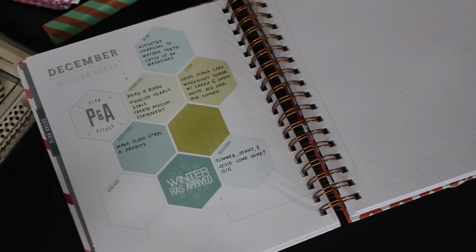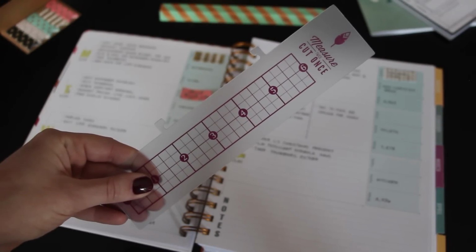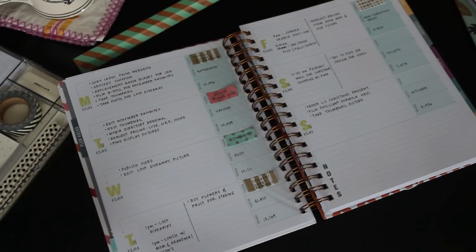I love the honeycomb design, and I love the thought of just thinking about your month overall. Everyone always says how quickly the months go. So I think taking some time before the month even starts and jotting down some things you want to accomplish, I just love the thought of that. The planner comes with a really nice plastic bookmark/ruler that clips in so you can move it with you as you move through the weeks.